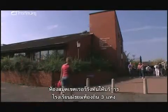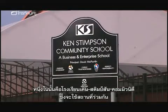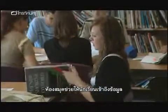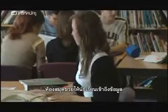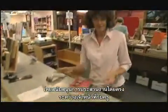Warrington is a district library serving 3 local secondary schools, including Ken Stimson Community School, with which it shares a site. The library encourages whole classes to access its resources by supporting direct communications between its staff and teachers.